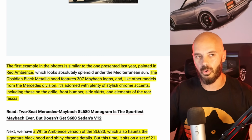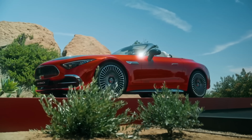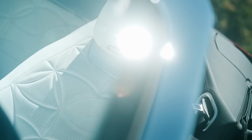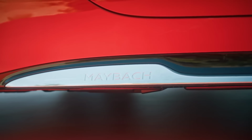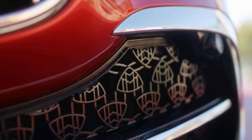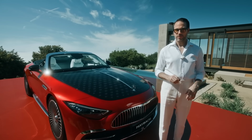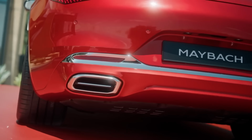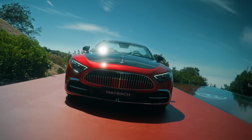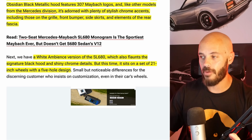Usually I'm not a big fan of chrome accents on regular cars, but for this one, I mean, it just looks like they belong on this vehicle. And I think it's such a beautiful design. You've got it on the grille, the front bumper, side skirts, and elements of the rear fascia as well. Then we also have a white ambiance version of the SL680, which also flaunts the signature black hood and shiny chrome details, but this time it sits on a set of 21-inch wheels with a 5-hole design.